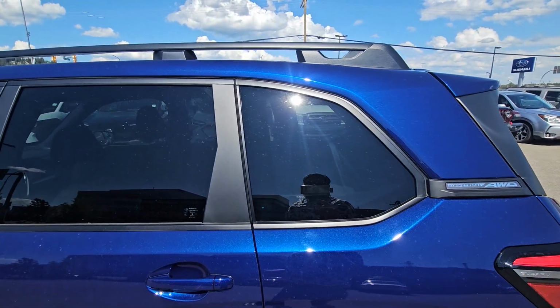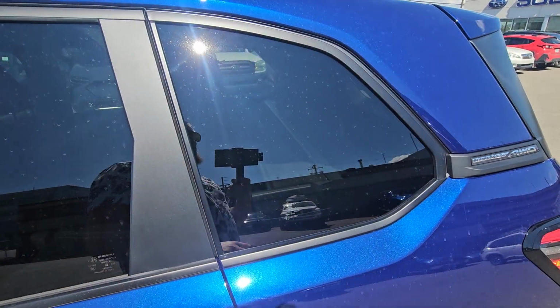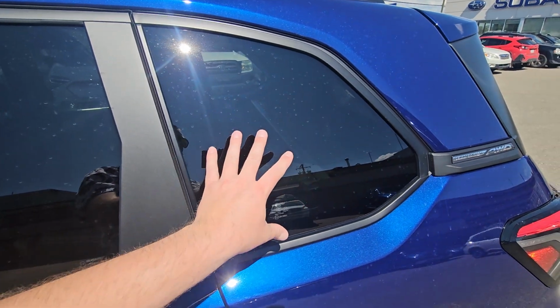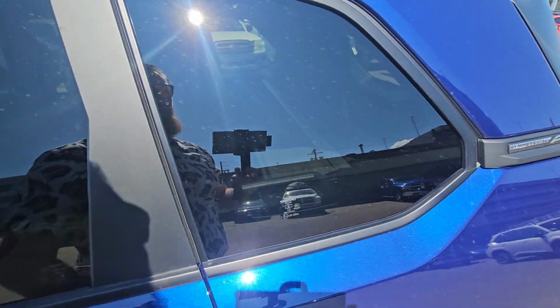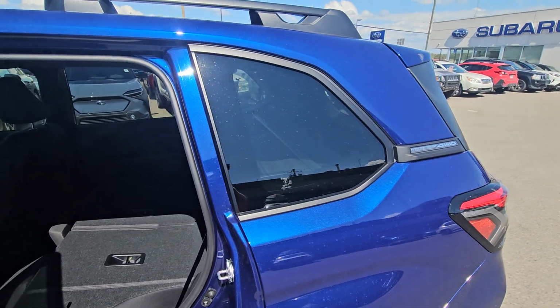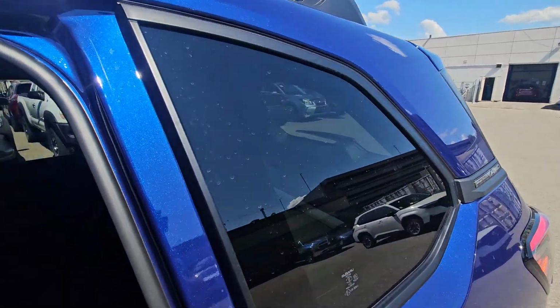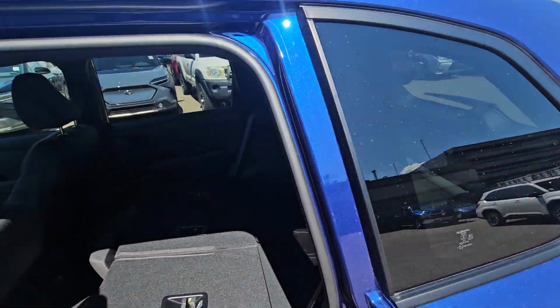Something you'll notice if you have a current generation Forester or have spent a decent amount of time in it, these third windows are larger. They increase the visibility, especially when you're shoulder checking. So it does make actually quite a bit of difference. I didn't think I would notice, but when I did my test drives in them at the Subaru training, it was pretty significant. They also changed the hood a little bit to increase visibility just like this, and I'll show you guys that in a minute.